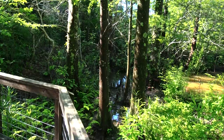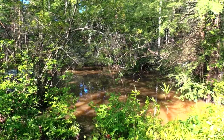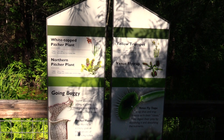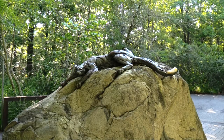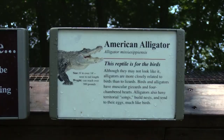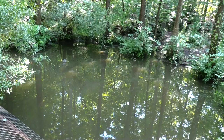All right, so this is a cypress swamp. Got these in Florida also. Some of the plants you'll see here. Venus flytrap, oh, that's interesting. Oh, this is really cool. Got this cougar sculpture on top of the rocks. All right, so first up, North American alligator. You can see an alligator right here in the water.